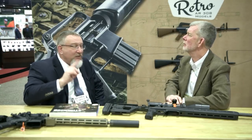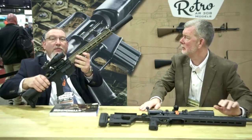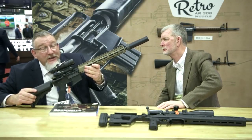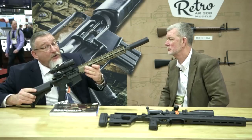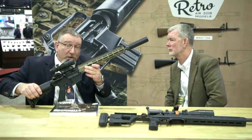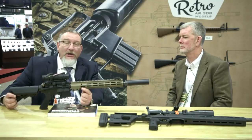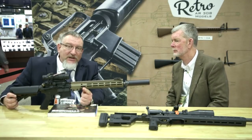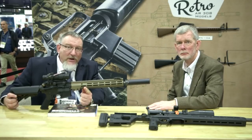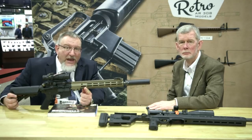Now, let me show you something else. This right here is the Sopmod Block 3. Now, they don't call it Sopmod Block 3. They call it the URGI, U-R-G-I, Upper Receiver Group Improved. Right here is a Geissele Mark 16 rail on this AR-15. The Mark 16 was developed in conjunction with the U.S. Army Special Operations. We made a rail to their exact specifications for their improved M4.